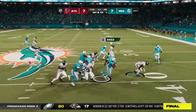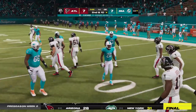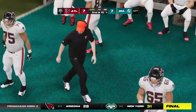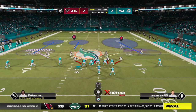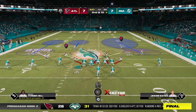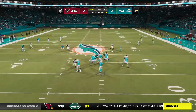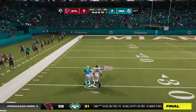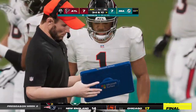Now Achane on 1st and 10. No gain on the play there. Second down. Looked like he was trying to bounce it outside, but no success. Yeah, sometimes you have to just figure out where you're going to go, and sometimes you just have to take it to another spot. In trying to get it outside, the defensive pursuit was there and just ran him down. And this one is incomplete.